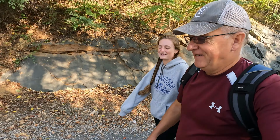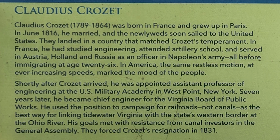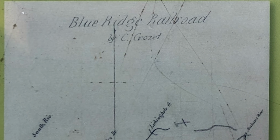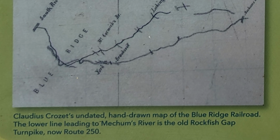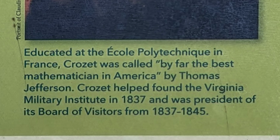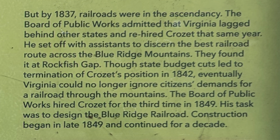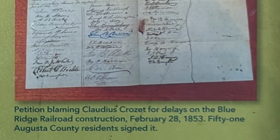All right, we're coming up to a sign, so we got to check out the sign and we'll get the rest of the story. Last sign wasn't as descriptive as I normally like. I think they were teasing us, giving us a little bit at a time. Okay, Google, who's Claudius Crozet? According to Wikipedia, Claude Crozet was a soldier, educator, and civil engineer. Crozet was born in France and trained as an artillery officer and civil engineer. After the defeat of Napoleon's army, he emigrated to the United States in 1816 and joined the U.S. Army to teach at the U.S. Military Academy at West Point.